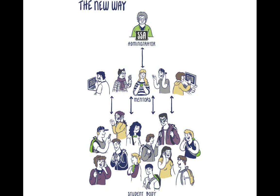Each text message, each phone call, each email is tracked and timestamped, so you're able to upload or export it into a research database and show the impact of your team. You can see how many advising hours, mentoring hours, and tutoring hours there are, and all of this is happening from an online community via text messages, phone calls, emails, and video chat.